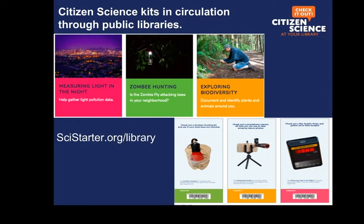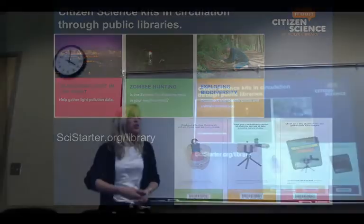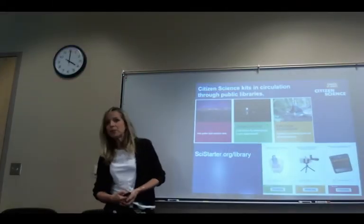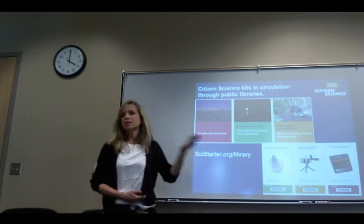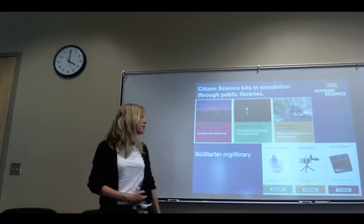We were able to also put in there stargazing charts, so constellations, and kind of bring the website for this project to life in a physical kit. You check it out, you use it for 2 weeks. It should be enough time to try to go out one night and get a clear night to measure the light pollution. Then you return it, and maybe you want to try another kit.